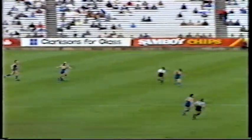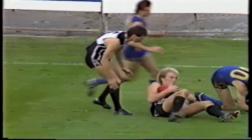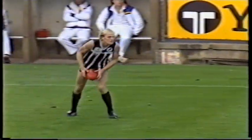A quick kick away then by Kinnear. Ginniver under it, and good mark. Darren Smith is leading into the pocket. Ginniver sees that player. Rendell goes for it, but no, he forgot to spoil, in fact, Rendell. And Smith's got the ball. That's Darren Smith.